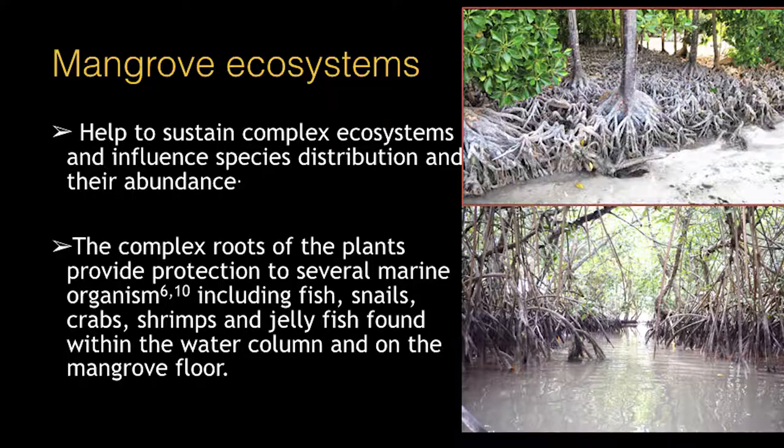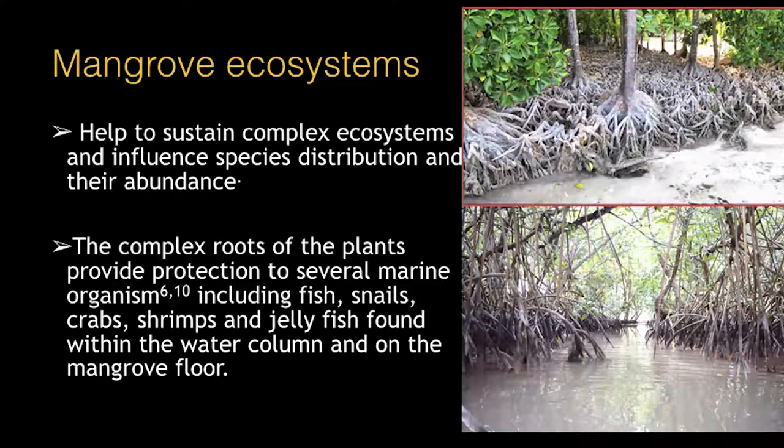If you visit there, you can see a variety of species that is not visible in other parts of the world. One of the reasons there are so many species in this country is the root system. There is an extensive root system that is very unique, and it is a good habitat for many organisms such as fish, snails, crabs, shrimps, and jellyfish, and even a lot of other aquatic organisms use the roots as a habitat.